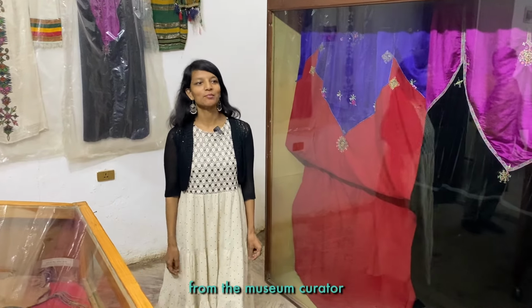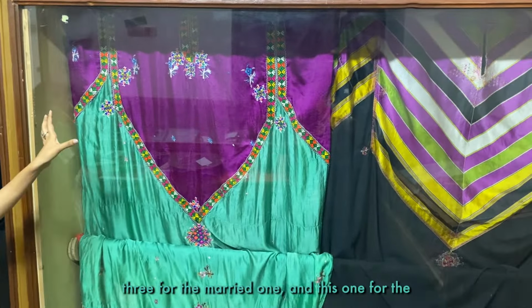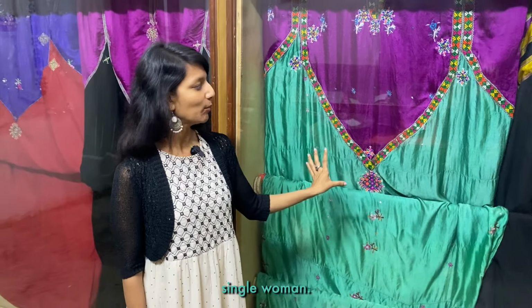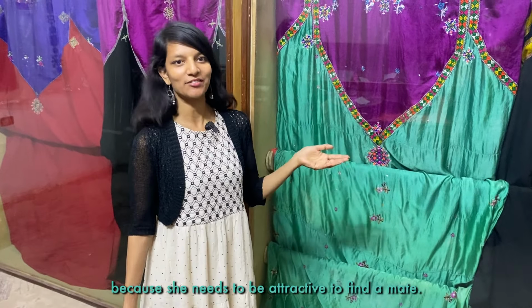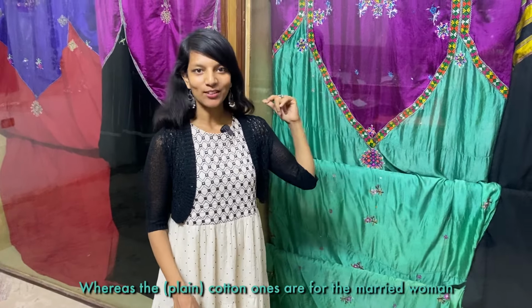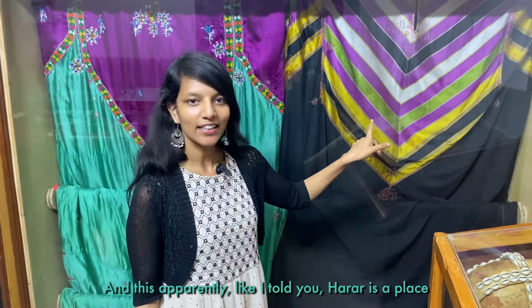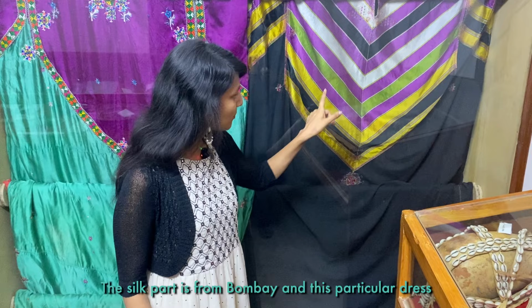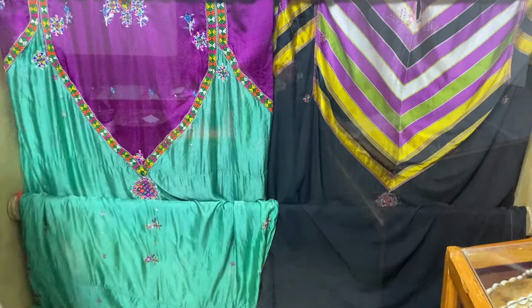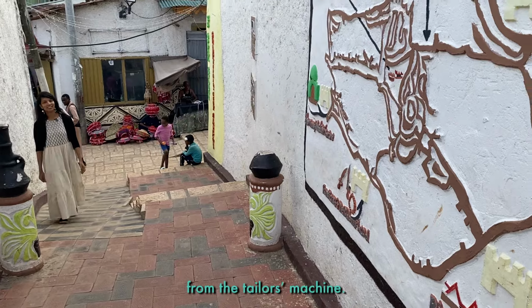So I just learned from the museum curator that there are 4 types of clothes for the Harari women, 3 for the married one, and this one for the single woman, this exquisite silk dress with all its vibrant colors, because she needs to be attractive to find a mate. Whereas the cotton ones are for the married woman because she's done being attractive. And this apparently, like I told you, Harar is a place meant mainly for trading. So the silk part is from Bombay, and this particular dress is called Bombay. I hope you can hear the girgir sound behind me from the tailor's machine.